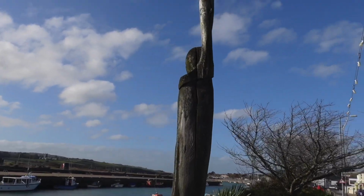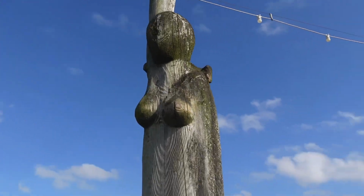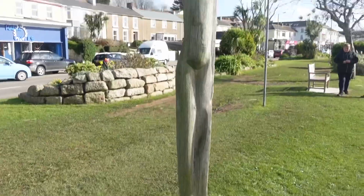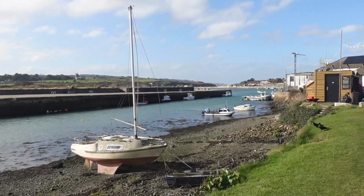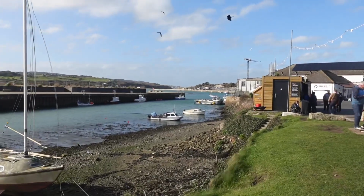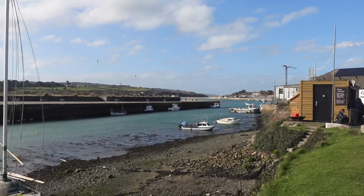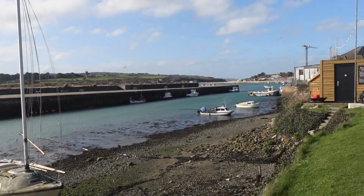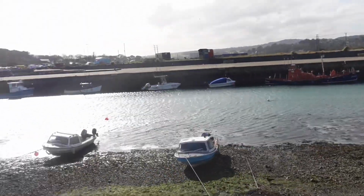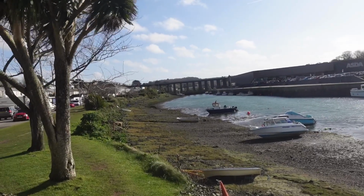What is this? Looks like a piece of art made of wood. Oh, it's a person. Oh, I see, okay. All right. We're toward the mouth of the harbour now. Whoa, my goodness. I'm just putting my hand over the microphone just to see if I can stop that wind a little bit. But we are now at the mouth of the harbour area. So we've walked that length. We're a little bit backlit with the sun there, looking back towards Asda and the rail viaduct.